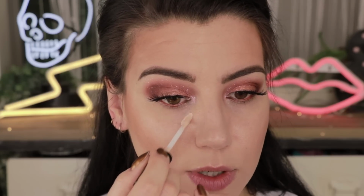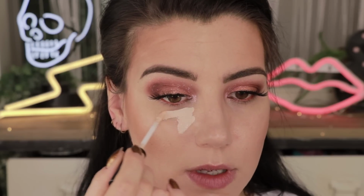I'm just gonna go ahead and start concealing underneath my eyes. The color that I think matches me most closely right now is NW20. If I was going to spot conceal somewhere on my face, I would probably choose a shade darker. That's what I wore yesterday, and it seemed to work pretty well.